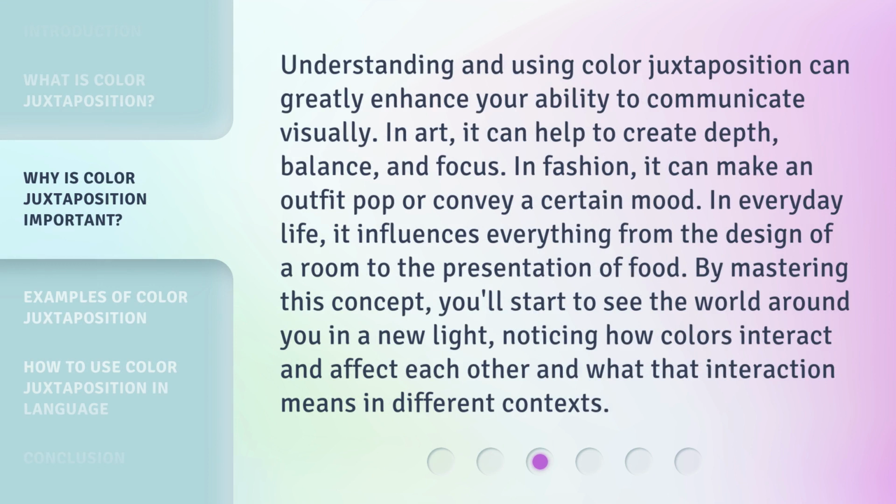Understanding and using color juxtaposition can greatly enhance your ability to communicate visually. In art, it can help to create depth, balance, and focus. In fashion, it can make an outfit pop or convey a certain mood. In everyday life, it influences everything from the design of a room to the presentation of food. By mastering this concept, you'll start to see the world around you in a new light, noticing how colors interact and affect each other and what that interaction means in different contexts.